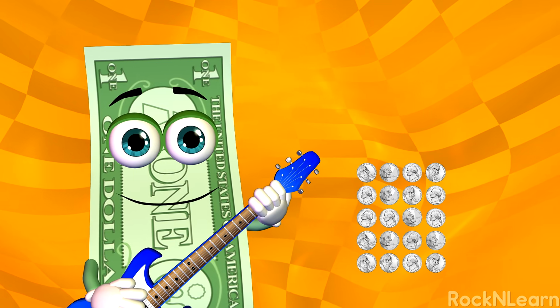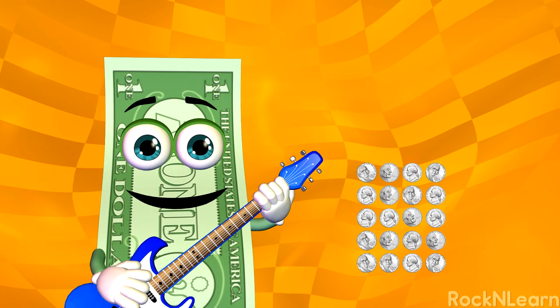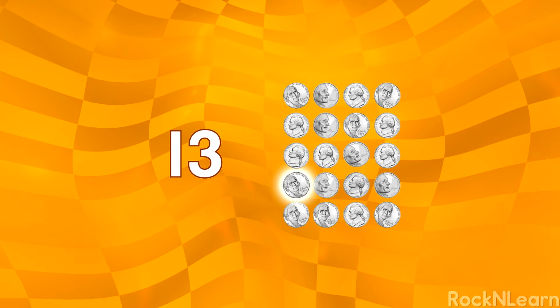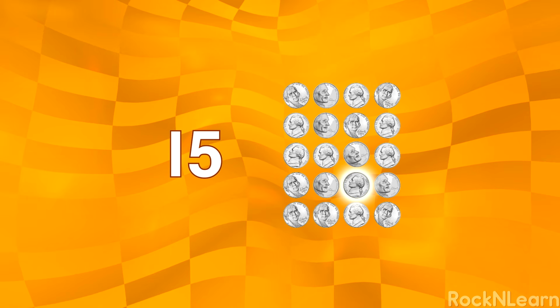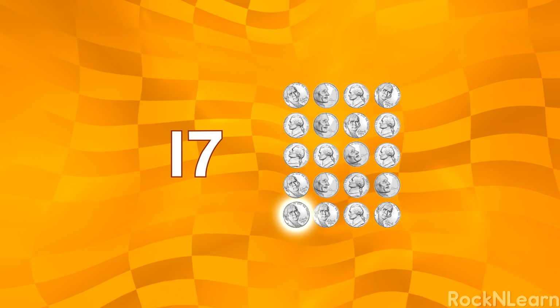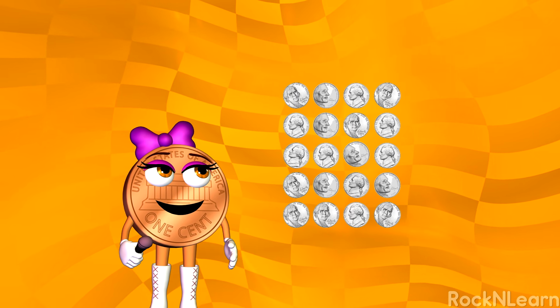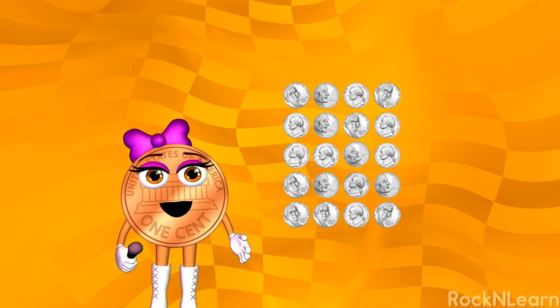Now that we've counted the nickels up to a dollar, let's see how many nickels it took to make that dollar. 1, 2, 3, 4, 5, 6, 7, 8, 9, 10, 11, 12, 13, 14, 15, 16, 17, 18, 19, 20. So, to make $1, we need 100 pennies or 20 nickels.